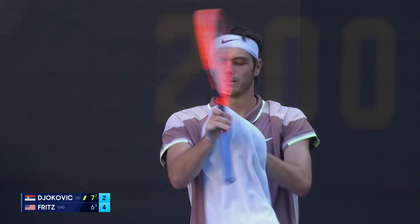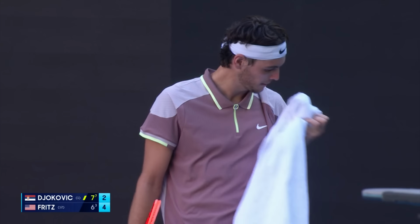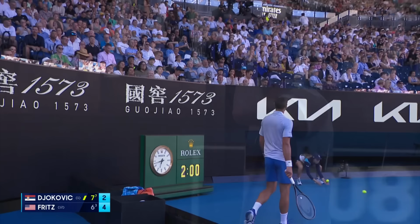Leads by 4 games to 2. Finest stroke in Fritz's repertoire gets him out of trouble. And just a couple of games away from squaring up this quarterfinal.